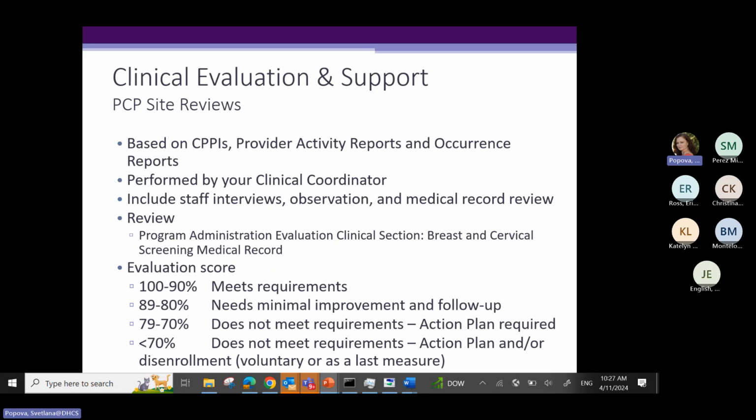For the review of the medical records, we usually ask for breast and cervical screening medical records of actual EWC recipients. We also have evaluation scores. Clinics that meet our requirements at 100 to 90% meet them with flying colors. 89 to 80 means the provider needs some improvement and follow-up, but that's minimal. 79 to 70 means they fail the site review and an action plan is required. If the provider score is less than 70%, it definitely fails the site visit. Again, an action plan is required, but we may also consider disenrollment.